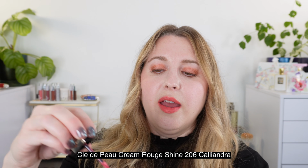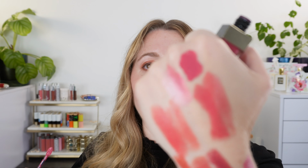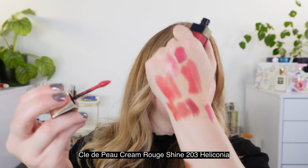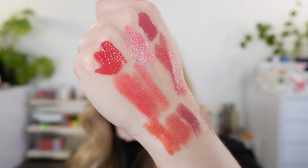But then I wanted to take a look at a couple of the liquids. So this is a Cream Rouge Shine in 206 Caliandra. I love this shade, but it's cooler in tone. There's definitely more blue in there. Really beautiful shade though. This is one of my most used of the Cle de Peau liquids. And then this one here is also Cream Rouge Shine in 203 Heliconia. And see how that one compares. So this is going to be more red, definitely brighter. Unfortunately, those were kind of my closest from the Cle de Peau line.